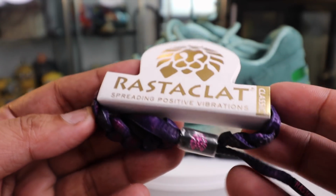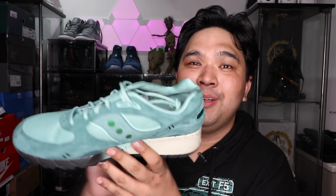Oh, the pair sells for 7,700, so it's not the cheapest sneaker that you can get. But again, the price that you pay for this one is really the design, the creativity, and the artistry that was put into the sneaker. I mean, seriously, that's one of the nicest looking green gradient sneakers with suede and nubuck that I've ever seen. And that's it for this vlog.